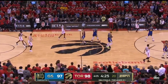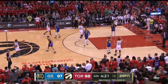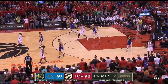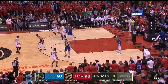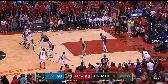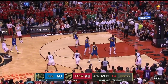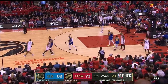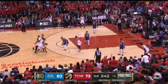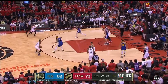So, interesting stuff, and now let's move on to the Warriors pick and roll defense, which for the most part was ineffective, and this is something to keep an eye on in Game 6. In Game 5, they switched probably more than they should, especially with DeMarcus Cousins, and Cousins got roasted, and here Kawhi hits a 3 over Cousins. In the regular season, Cousins can hang on switches versus mediocre guards, but in the finals against Kawhi and Lowry when he's not fully healthy, it just isn't smart to have him switch against them.